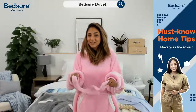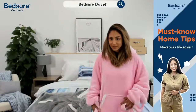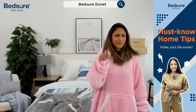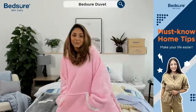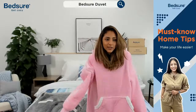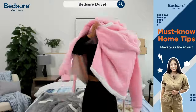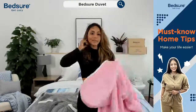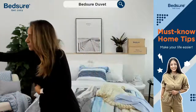We have different colors, so you can choose the one that you like the most. For example, we have the pink one here. Actually, we have this available in black and the gray color. So let me try the gray color for a second to show you the difference, because you can see how these two look. Both of them are a little bit similar, but at the same time, a little bit different, okay?